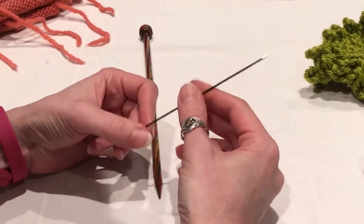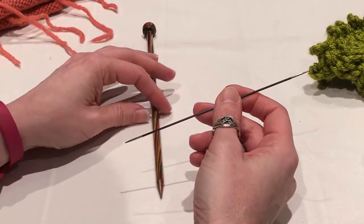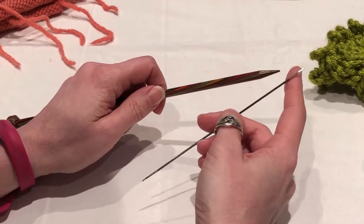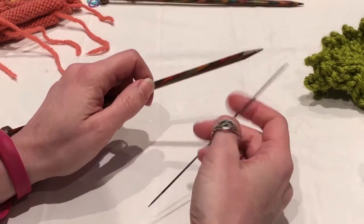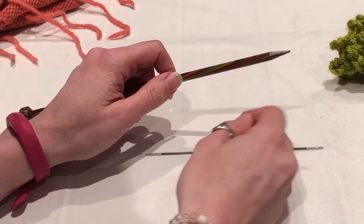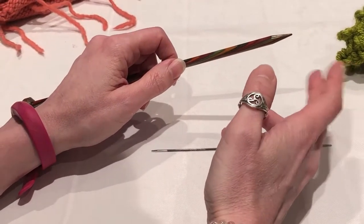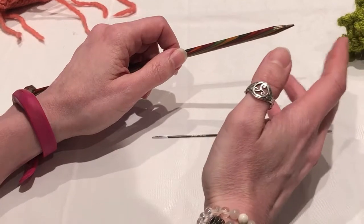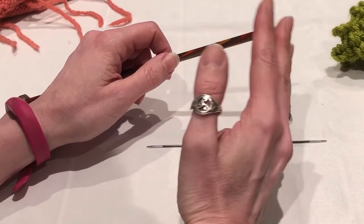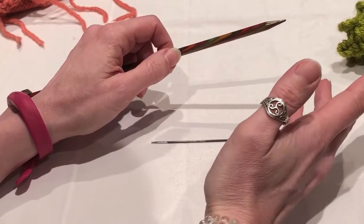Now, the important thing about your needles is that it's the needle for the size of the yarn and that it has a point. When you do a lot of lace, you just need a pointed needle so that you can manipulate it well. You need to be able to get in those knit two togethers and pass stitches over, and so I would suggest just having a needle with a good point that works with whatever yarn from chunky to gossamer that you use.